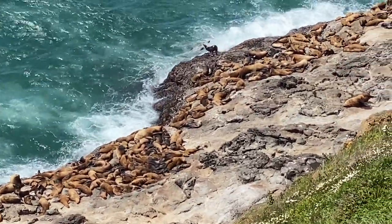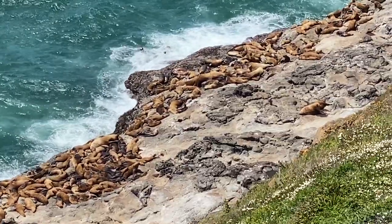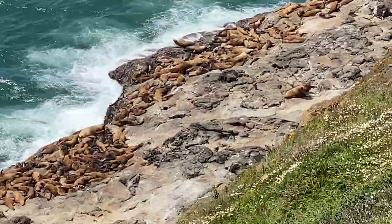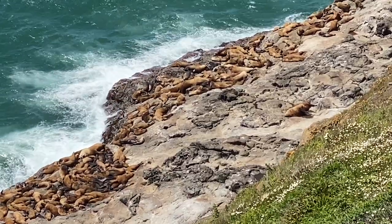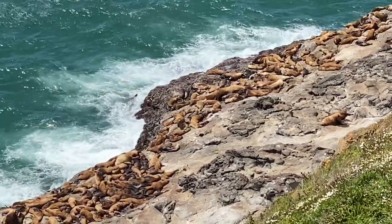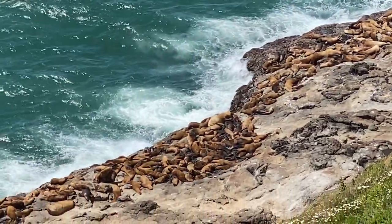Translation. I see so many babies. One is swimming. Oh, its second one went to swim. Two of them just jumped into the water. I love their sounds. So loud.